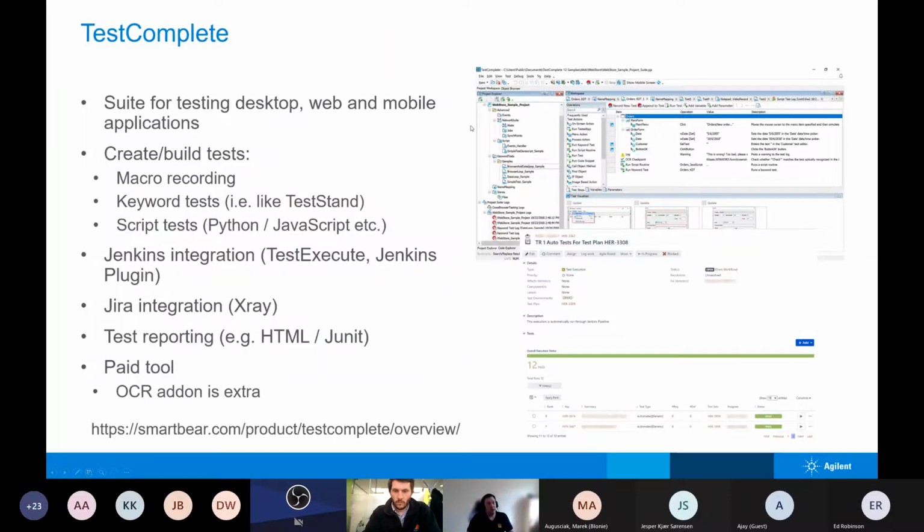Just to talk about it a little bit, it's a suite for testing desktop, web, and mobile applications. You can create and build your tests using the macro recording, keyword tests, or the script tests, either using Python or JavaScript. It integrates quite nicely with Jenkins. They have TestComplete, which is like the IDE you use to develop your tests, and then there's a TestExecute license, which you can put on a build server for just running your tests headlessly.